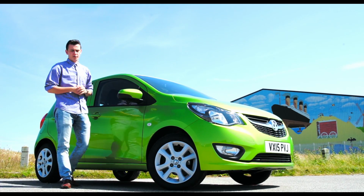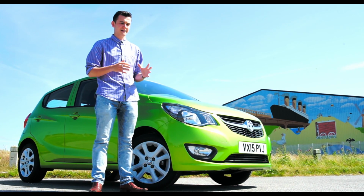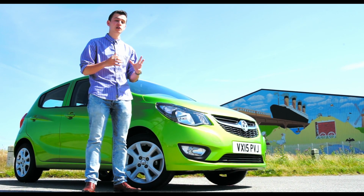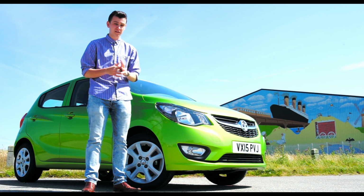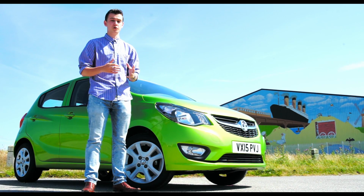It's not quite got the prestige badge appeal of the VW Up or the refinement levels of the Hyundai i10, but what it does have is a lower price tag than both of those models, and if you're purely focusing on a car that's cheaper to buy, then the Viva should definitely be on your shortlist.